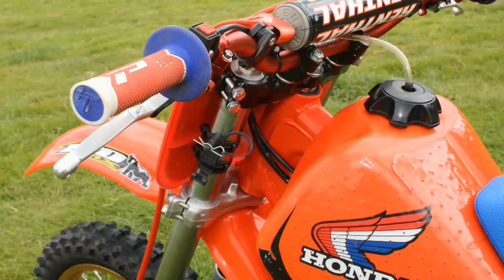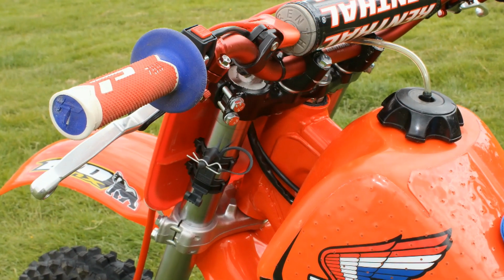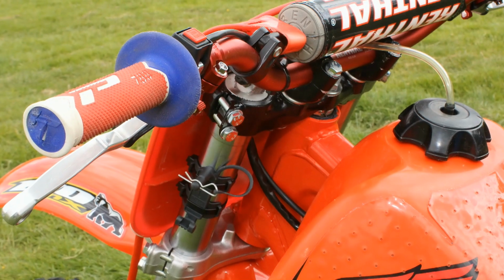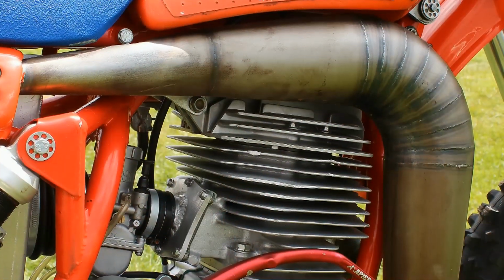And so as we move on to the business end of Brendan's bike, we have the usual Renthal race bars and an engine kill switch there on the left, and of course more quality with a decent set of grips, alloy levers and control cables.